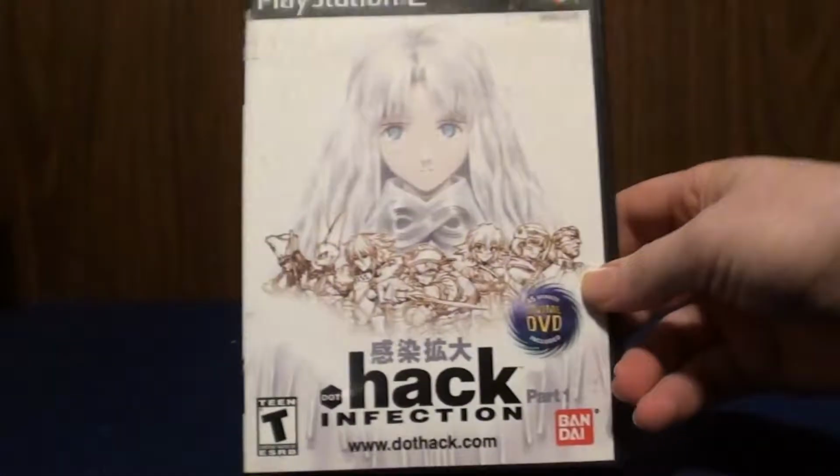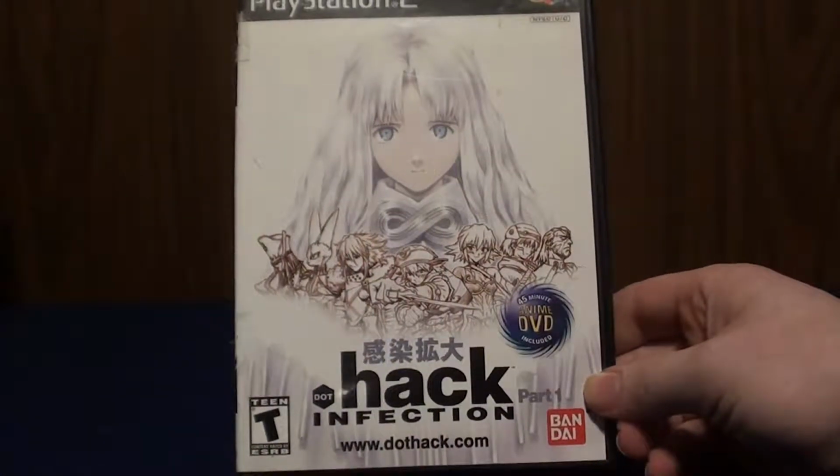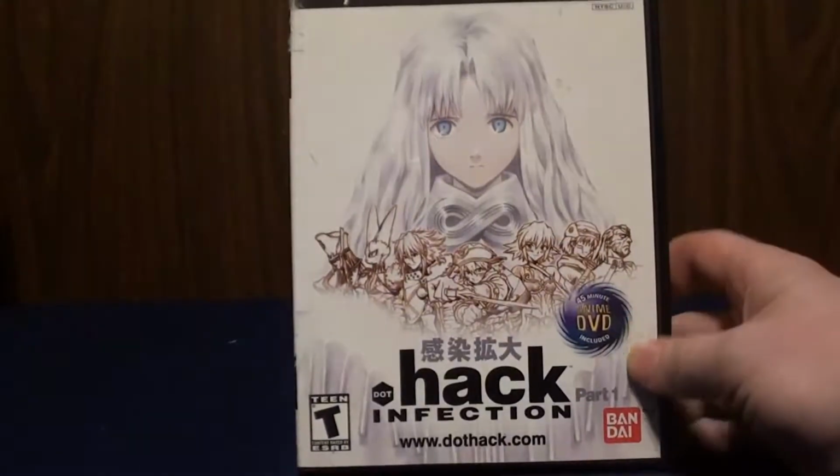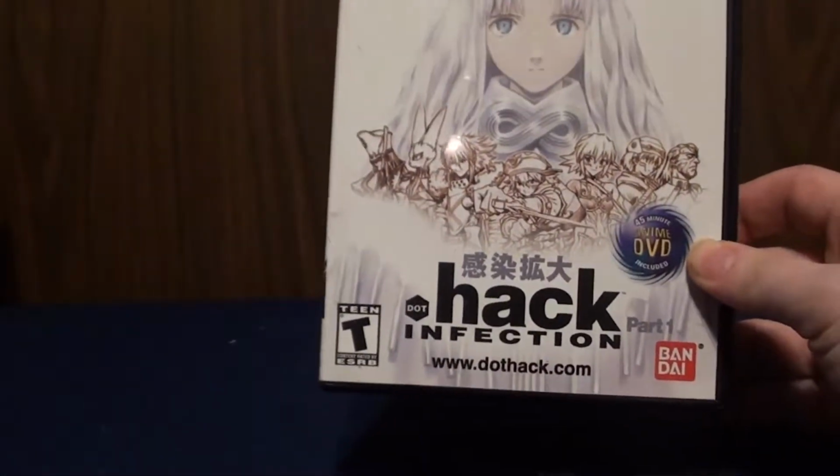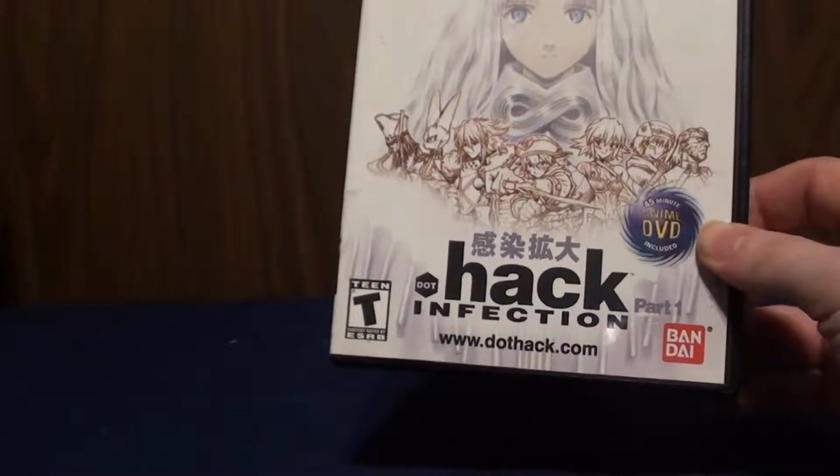So that's really dumb. But there's one more PS2 game. This is .hack Infection Part 1. This is the first part. I actually have Part 2. My friend got it at a Goodwill, but I saw this one on clearance, and I'm like, well, I might as well get that. The third one's like $100. I don't know if I'll ever get it, but still.